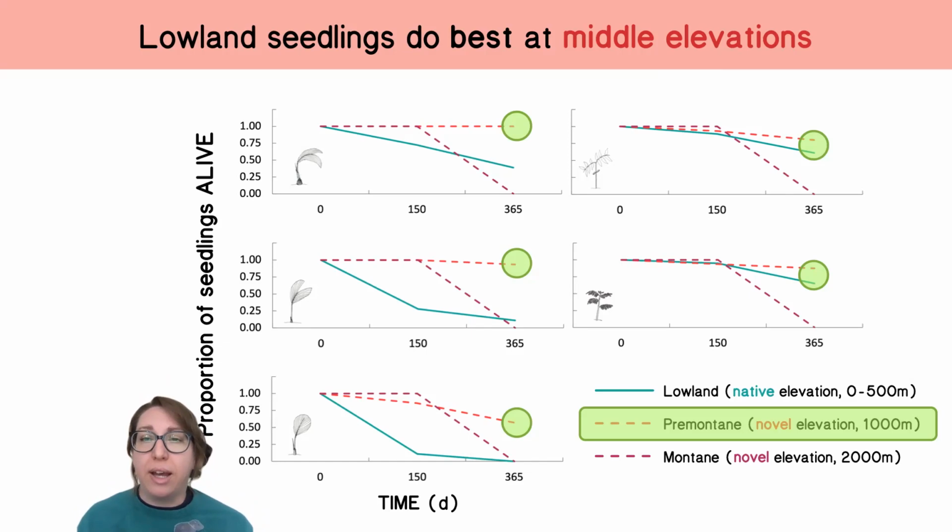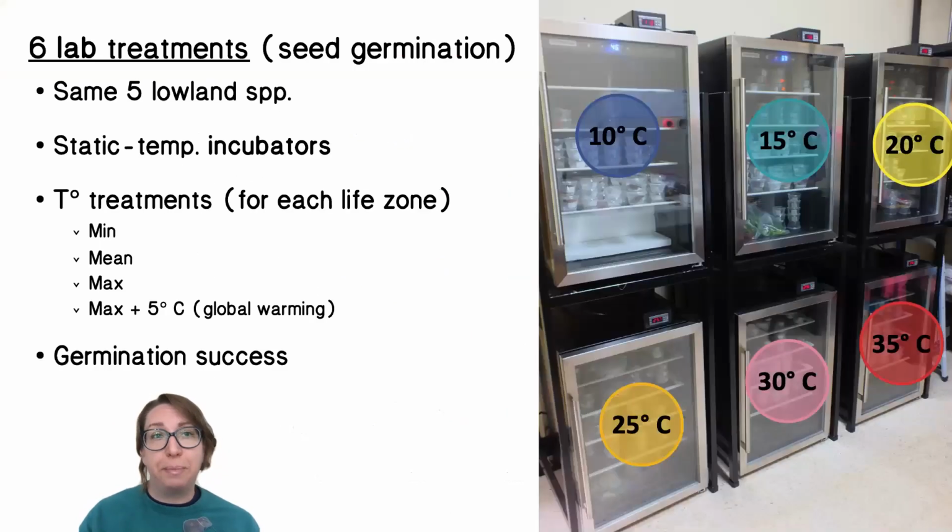So it's probably due to increased moisture and cooler temperatures, but we're still kind of digging into the mortality agents at that elevation. But basically 100% mortality in the 2,000 meter site, very high survival in the lower elevations, especially that middle elevation. The lowlands suffered fair amounts of mortality, and most of that was due to biotic agents and tree falls. So the middle elevations were great. Seedlings did very well, despite that not being their native habitat. They were able to jump ecosystems upslope.